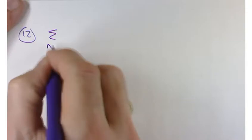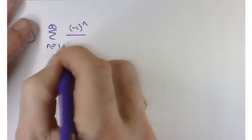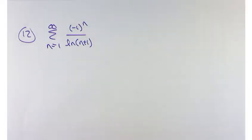Problem 12 looks like this. The sum from n equals 1 to infinity of negative 1 to the n over the ln of n plus 1. So, a couple things we need to check. Certainly this series alternates. The only reason that it might converge is because it is alternating. Without it alternating, you just have a log term in the denominator, and we know from our previous work that log terms don't do very well.